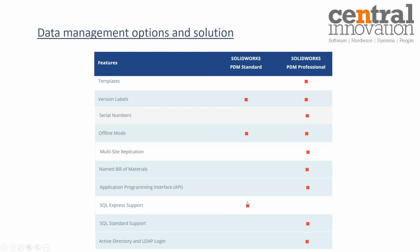Keep in mind that BDM Standard is using SQL Express. SQL Express limits you to 10 gig of database size. Database is not the size of the actual files. Database is only the metadata and file names and all the file attributes size. So 10 gig is a little bit big, but not suitable for a big company that has more than 5 or 6 users. Especially since SQL Express is using only 1 gig RAM. So when you have more than 5 or 6 users of BDM Standard, you will face a lot of delay in using the system when you exceed 6 users because of the limitation of SQL Express. BDM Pro is using SQL Standard, which is more powerful and faster.